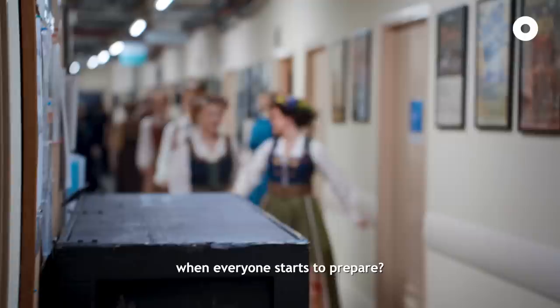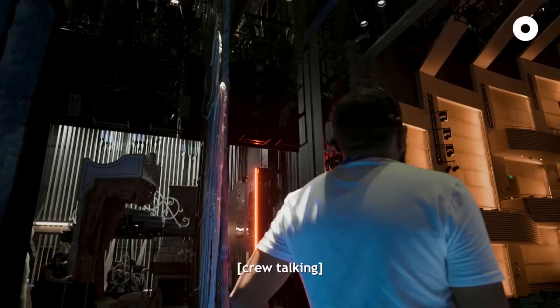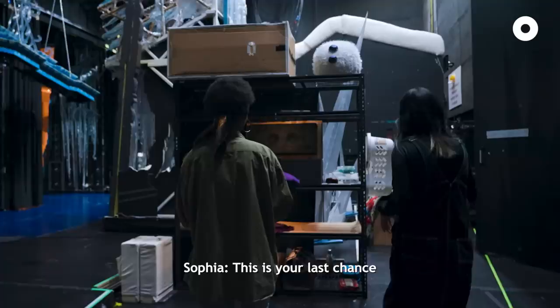Does it get busy when everyone starts to prepare? Yeah, you have the actors walking in and out of their wardrobe room, and then you have 11 dressers running everywhere. And that's just our department. Other departments are also doing presets during the one-hour call. This is your last chance to make sure that everything looks good. And then you have to say a little prayer and walk away.